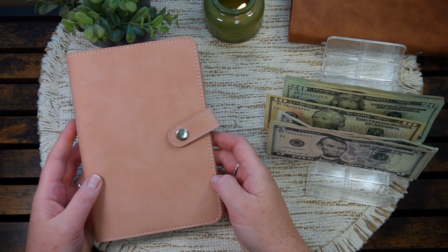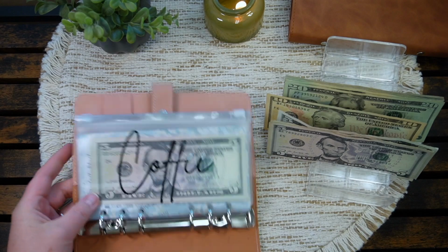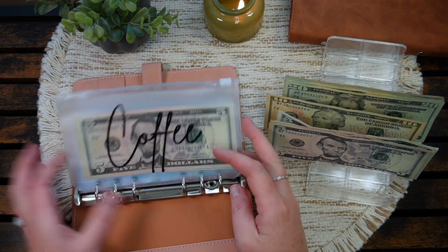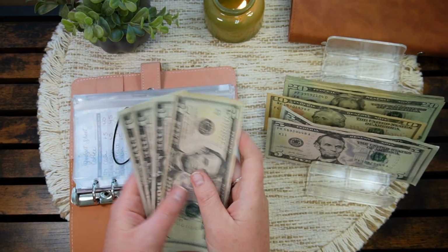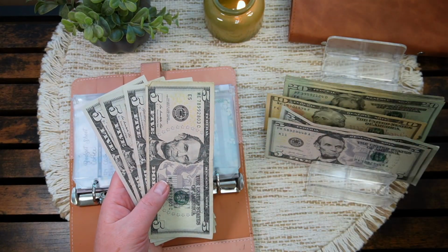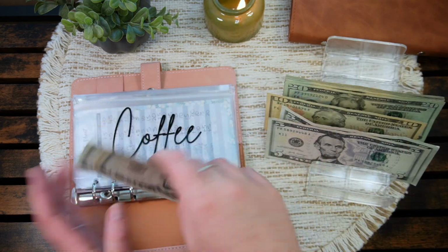All right, next we're gonna be stuffing my low priority binder. And there's only 4 categories in here. But starting off with coffee, we are adding the normal 5. This is for all of our supplies to do our matcha, tea, boba, espresso, all that stuff at home. So we have 5, 10, 15, and 20.